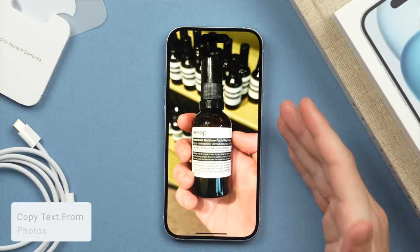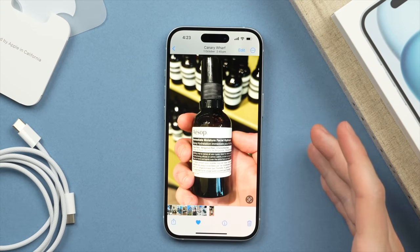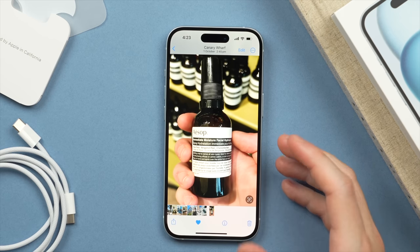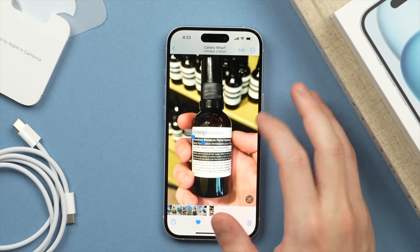Another cool feature is live text, which will actually allow you to copy text straight from a photo. Now, if ever you have a photo and you see this little icon here in the bottom right, this means that iOS has detected that there is text to copy. So let's say I have a product here. I can go ahead and press and hold on that text.